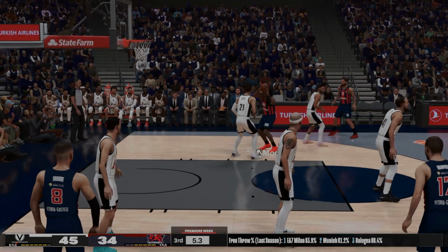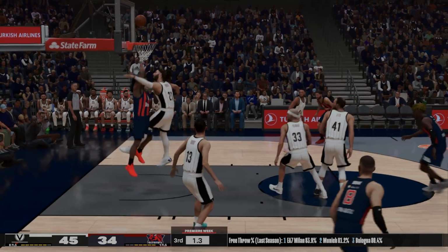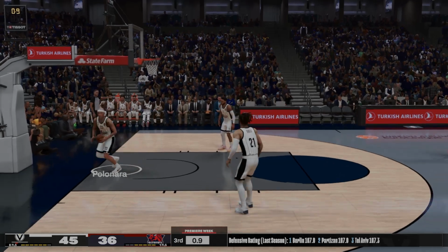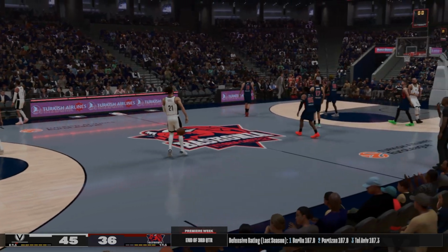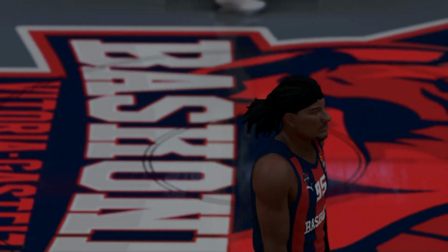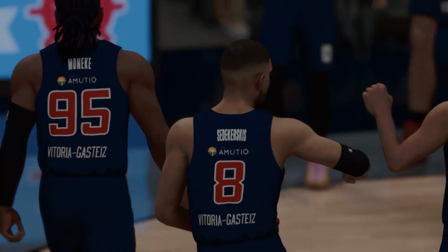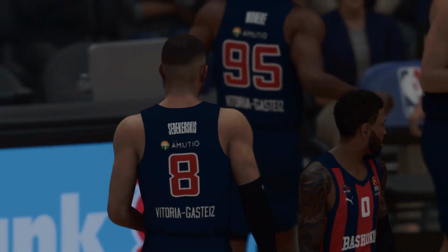Pass to Maneki. 3 seconds left, and the layup is up and in. Maneki's got 10 points in the game. And that tells the tale here today, guys. Throughout this game, they've been able to get the ball in tight and finish. And we've reached the end of the third. 45. Up by nine. Don't go anywhere. The final quarter is coming up next on 2K Sports.